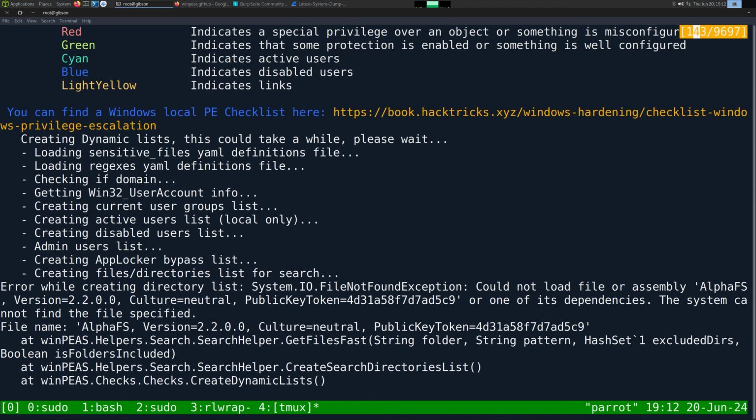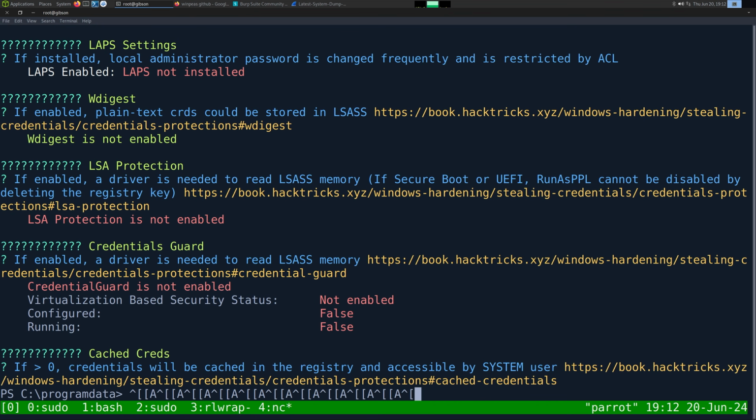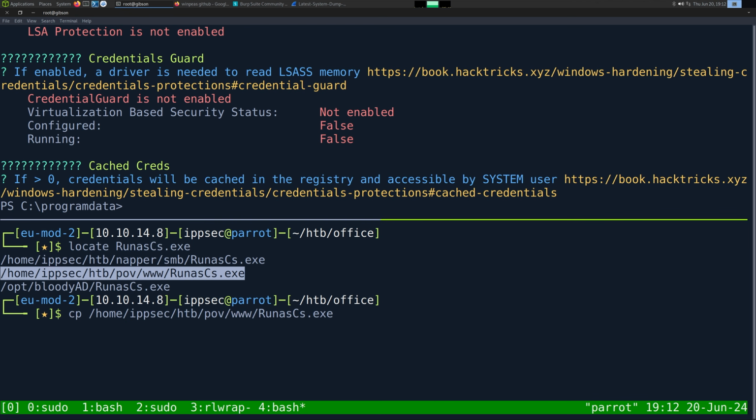I'm trying to see that error message. Okay, so let's switch to a different user and then we'll run WinPeas. So let's go cp or locate runas_cs.exe. This is the easiest way to switch users on Windows. It's just a .NET program. If you just Google runas_cs, you can find it on GitHub, but let's download this.